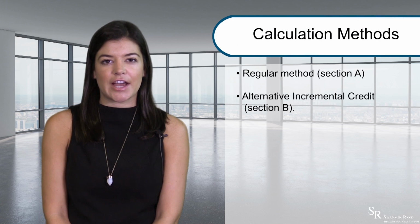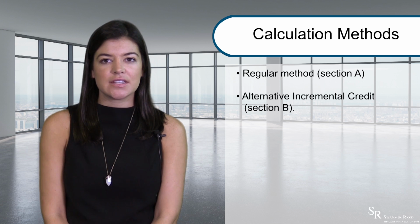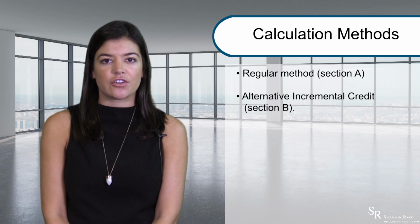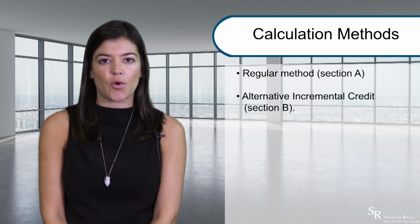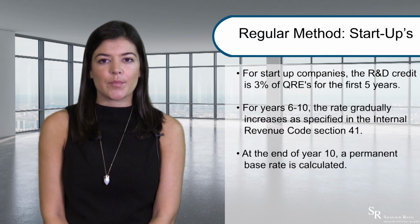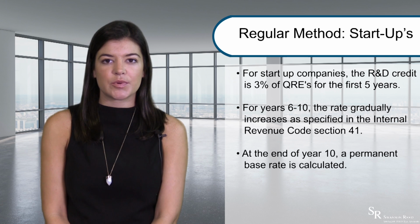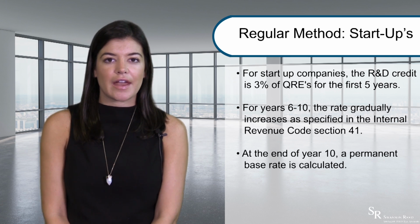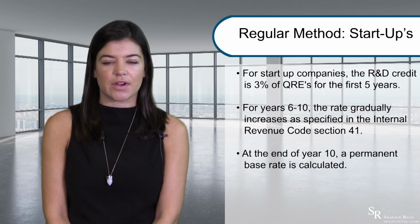There are two ways to calculate the credit on Form 3523. The taxpayer can select the regular method in Section A or the alternative incremental credit in Section B of the form. For startup companies, the R&D credit is 3% of QREs for the first 5 years. For years 6 through 10, the rate gradually increases as specified in the Internal Revenue Code. At the end of year 10, a permanent base rate is calculated.